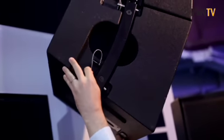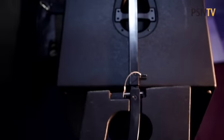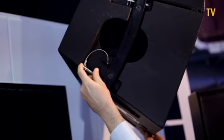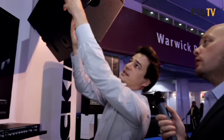All you have to do to add a box is pull this pin out, this drops down. As you can see, the next box just slots in here. Pin goes in. What do they weigh? This is about 26 or 27 kilos a box, so it's really not that heavy. No, it's not. And it is a one-person job.